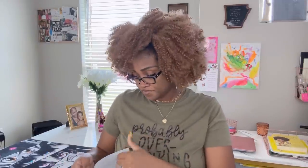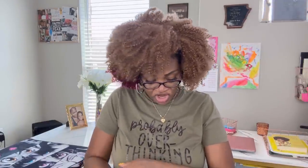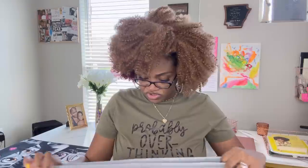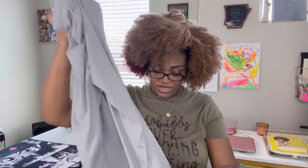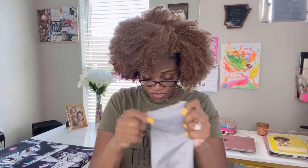Okay, and this set is just gray. And it's like an off the shoulder type of a situation with the top. Oh, these are cute too. And they're stretchy. Come on, stretch. Y'all, stretch is so important. Look at that. Yes, ma'am. And it has the cinched ankle. And I got it in an extra large.